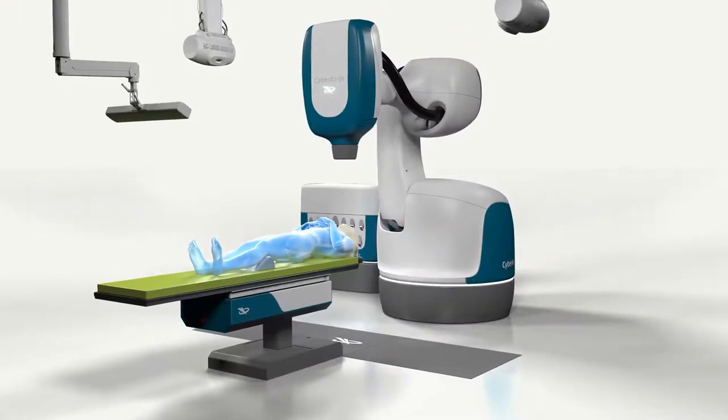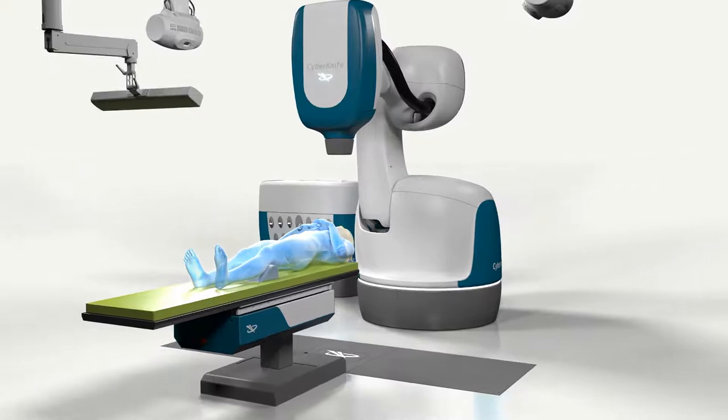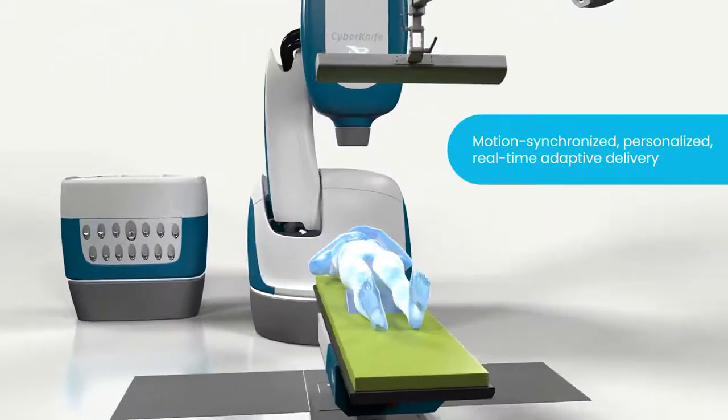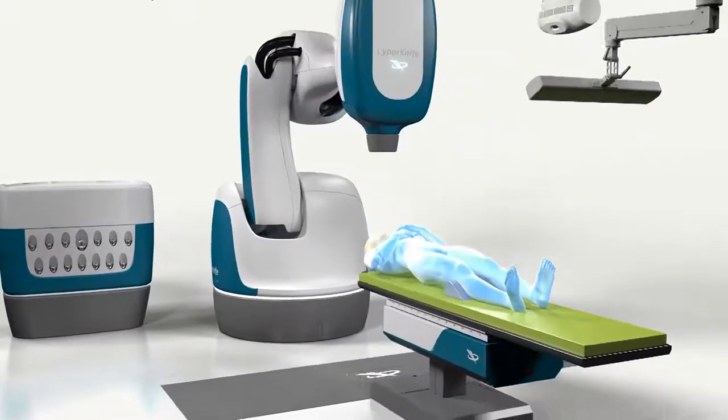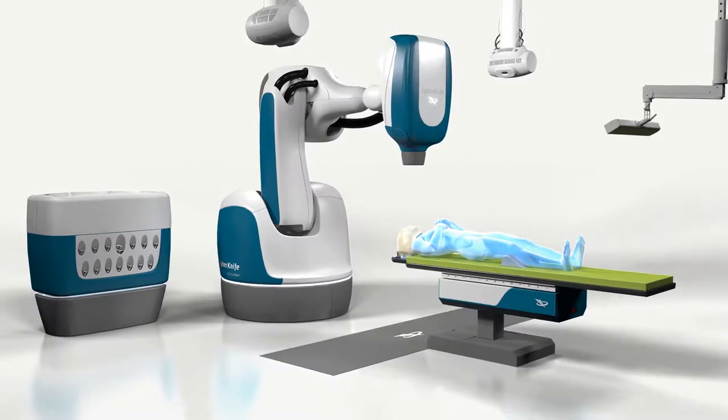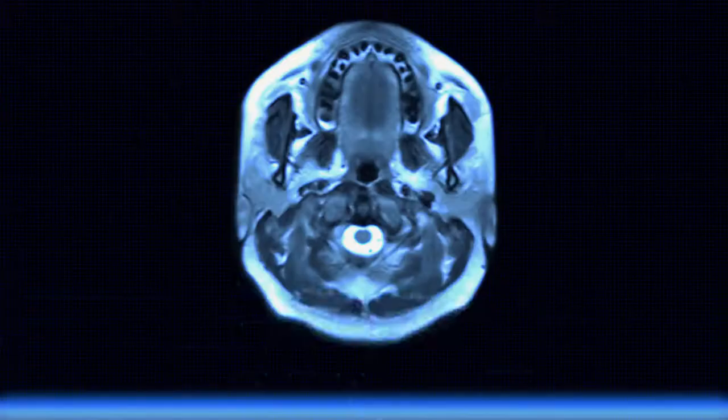The CyberKnife S7 system with Synchrony is the only system in the world that provides motion-synchronized, personalized, real-time adaptive delivery of radiation anywhere in the body, including frameless, stereotactic radiosurgery in the brain.